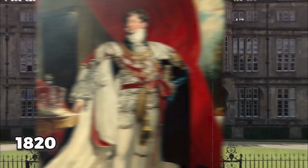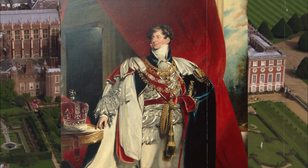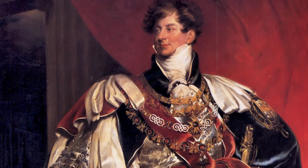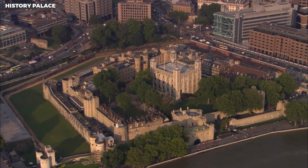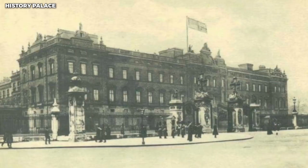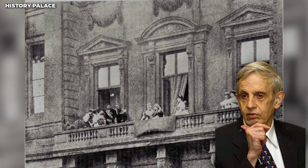Following the death of King George III in 1820, the king's son, George IV, rose to the throne. However, at the time, he was 60 years old and in ill health. Despite this, he liked Buckingham Palace, and since he grew up there, he wanted it to be the official royal residence. Thus, to achieve this goal, he hired the architect John Nash, who enlarged and renovated the structure.